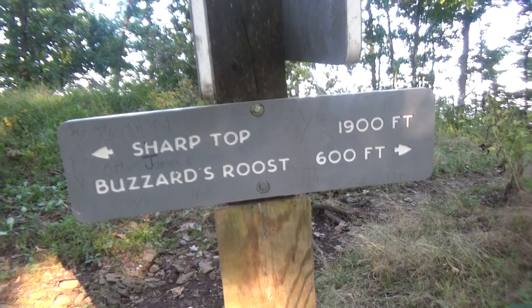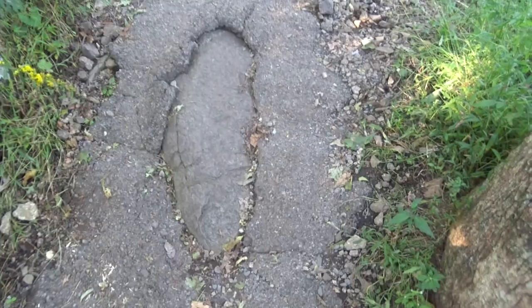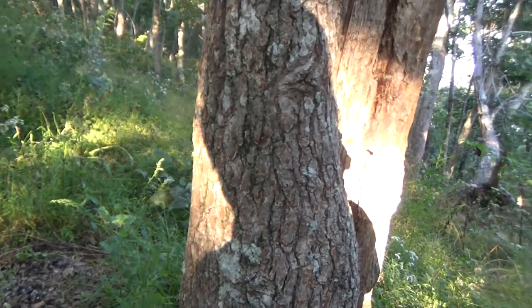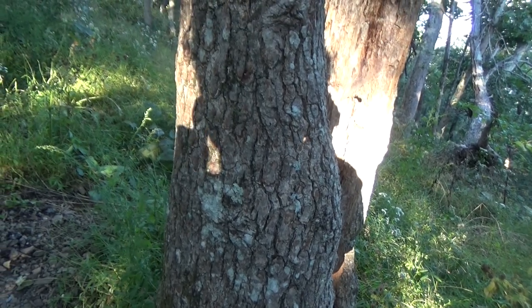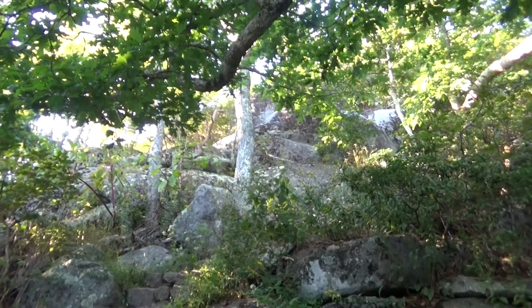Well, I'm almost there. This is the way, look how flat it is. It's gotta be a ridge right here. Look, a paved rock. Look, a happy hiker. I'm almost at the top. This is one big pile of rocks at the top.